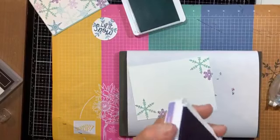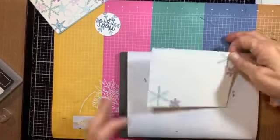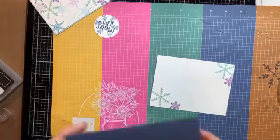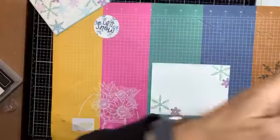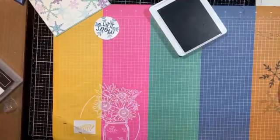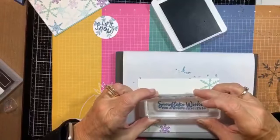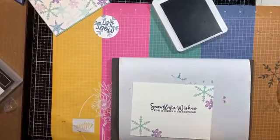Okay. What do you think so far? You like it? And then really it's just putting it together. Oh, and I want to put the saying on the inside. And on that one, I love this one, Snowflake Wishes for a Merry Christmas. And I'm going to use the Misty Moonlight again. I love that. So pretty.